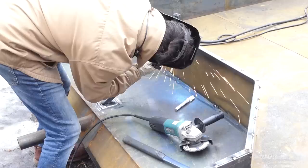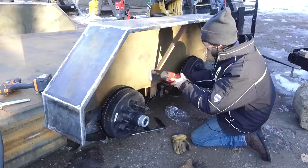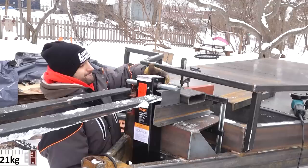Again, the 10 gauge steel sheet is 225 pounds plus a bit of bar stock. So each fender weighs about 120 pounds. So we're gonna add that onto our total. We're at 1,811 pounds. Another big thing that I put on here was the front jack. That was 64 pounds, so that's 1,876 pounds.